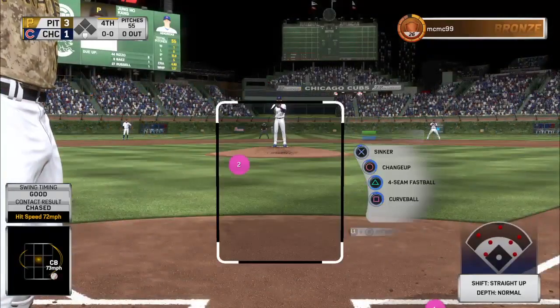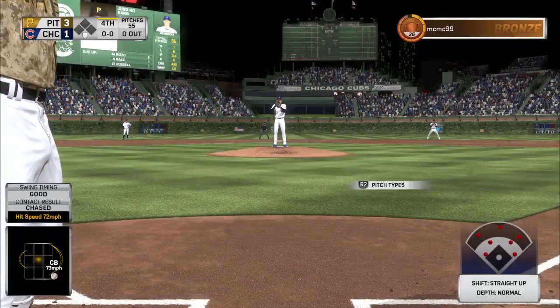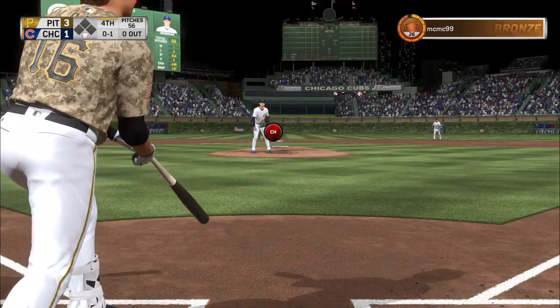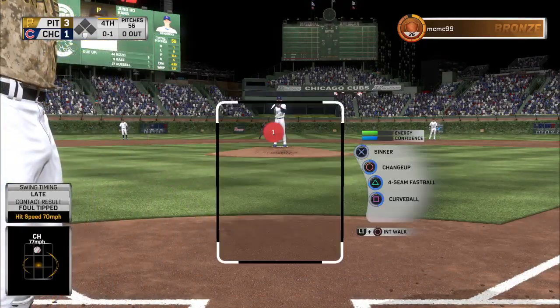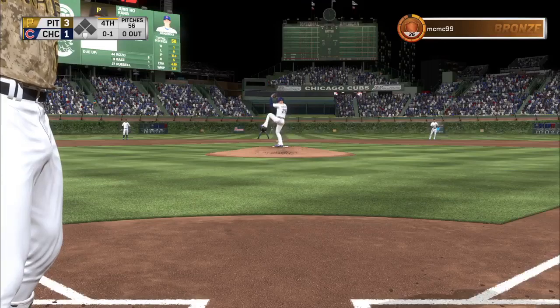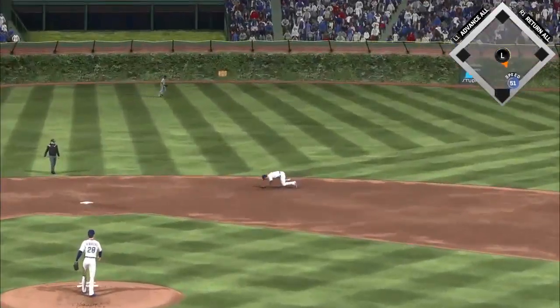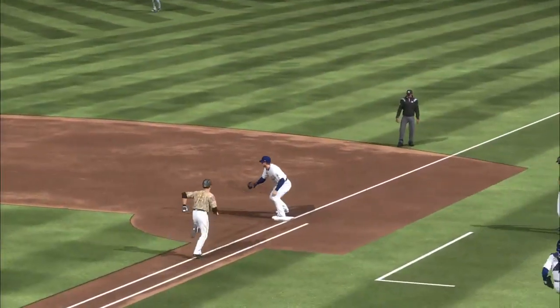Stepping up now, Jung-Ho Kang. He'll try to get it going here to begin the 4th. Jung-Ho Kang. And this is fouled back and out of play. Hit hard on the ground to second. Zobrist with a dive. It's there.